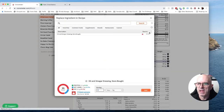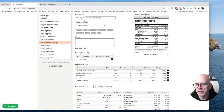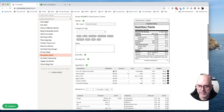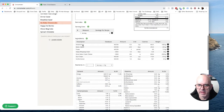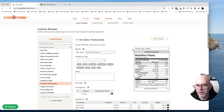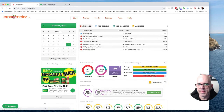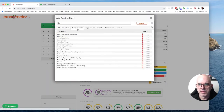I don't know. So you could put your own recipe, Fathead Pizza Dough, and you get all your nutrition facts here on the right. So here you see that even Fathead Dough has got some carbs in it. Breakfast salad, another salad. That one, I put eggs in there. No baked cheesecake, a little dessert I did myself, almond flour. So you can put all of those, and when you put it in your diary, you add food, you can go with your favorites, common foods, supplements.